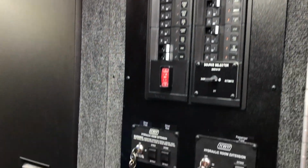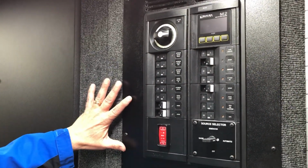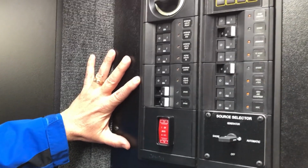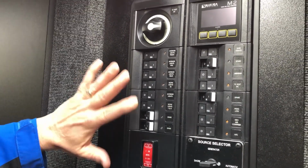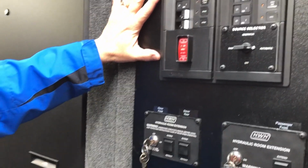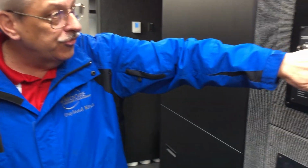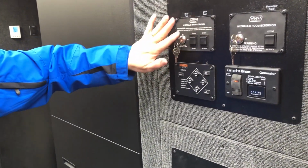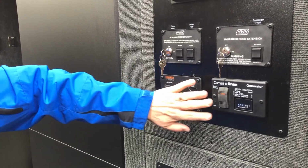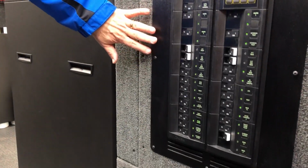On my left is the controls for the vehicle. We have both our DC power on this panel with breakers. We can run it either off of a generator, which is in the back of the vehicle, or off of shore power. This is the slide out extension equipment and the leveling legs. This is controls for the generator. And then our AC power breakers are down here.